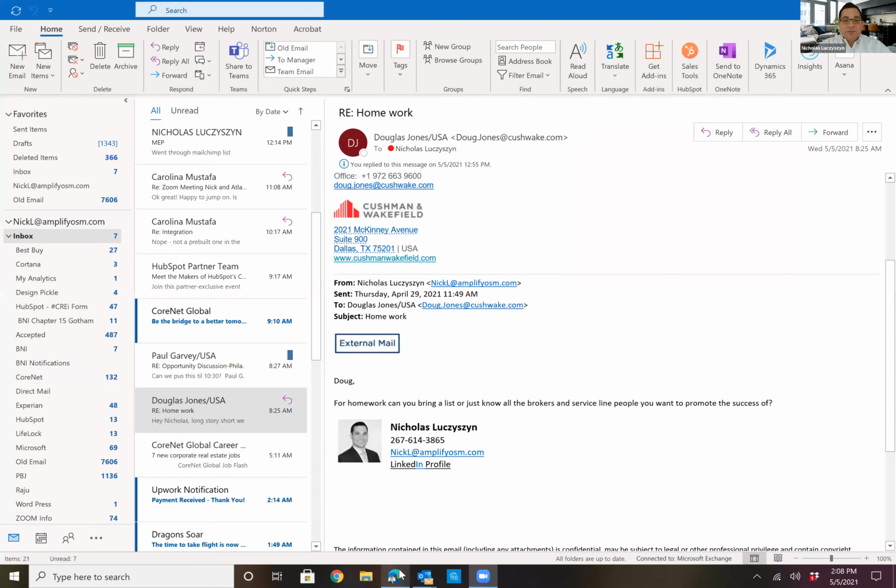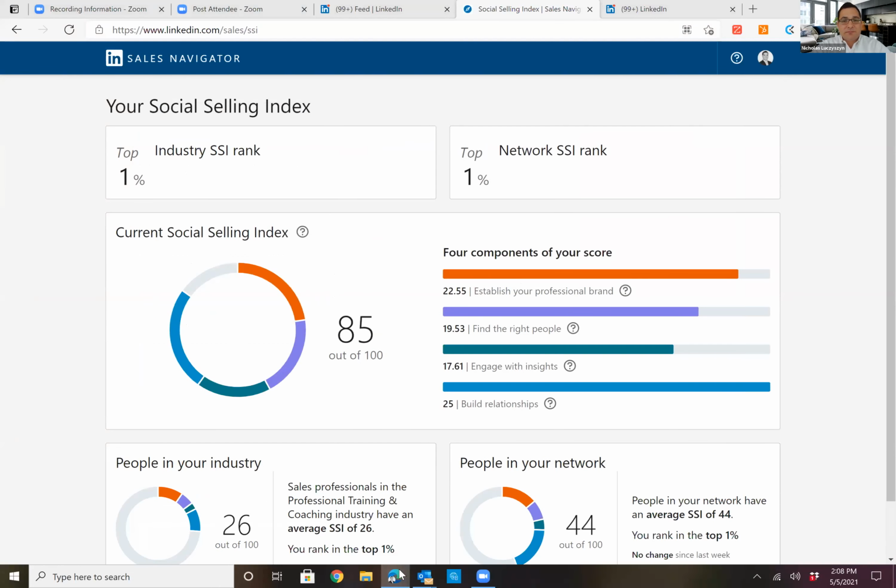So the first thing that I want everybody, can you guys see my screen? Yes. I got to get rid of this somehow. Just give me 1 second.